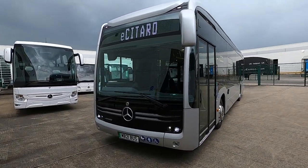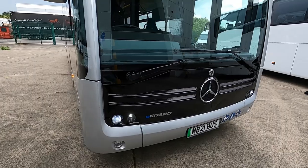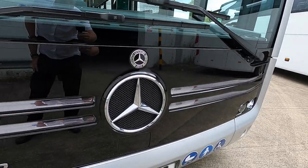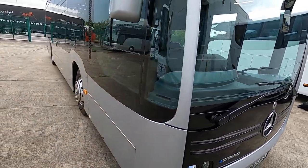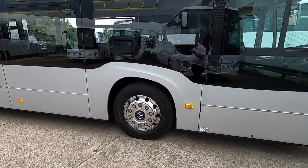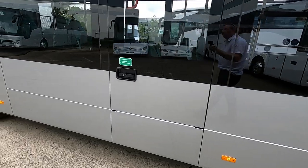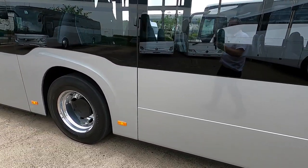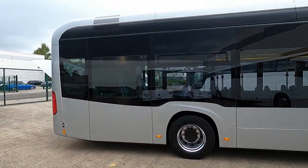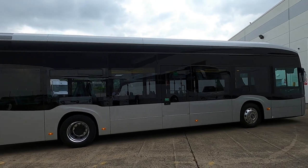In terms of the exterior of the vehicle and the styling, it's very much an evolution of the previous eCitaro. It has a more futuristic look. Got a large three-pointed star there. Nice flared wheel arches. And despite the batteries, well, some of the batteries being on top of the vehicle, it doesn't look significantly taller than a diesel version.